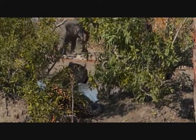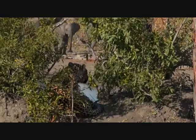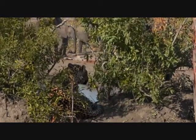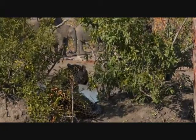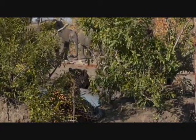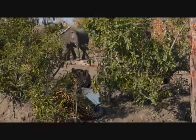It's attracted by movement, but it didn't realize what is there. It senses something, but doesn't know what it is. It isn't brave enough to go and investigate. That's what I meant when I said the younger elephants have different, better eyesight to the adults.